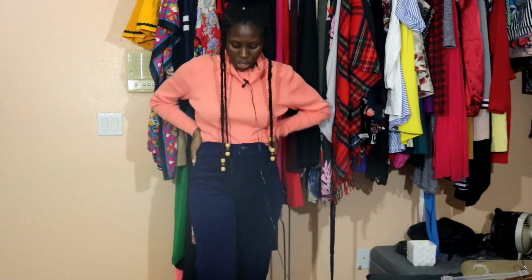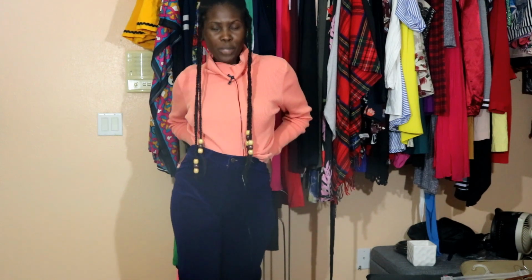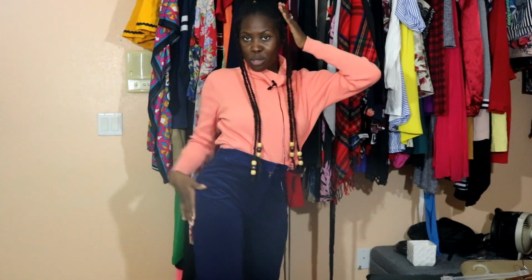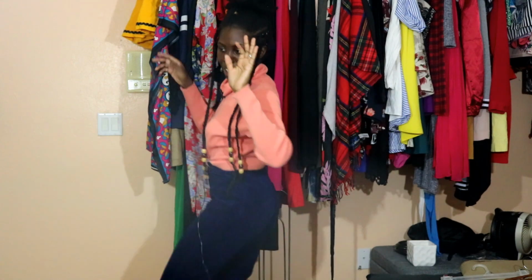Okay, you guys, and last but not least, I got these fabulous corduroy bell bottoms from the little boys section. You guys, shop in every section. Do not skip out at your thrift store. There are hidden treasures in every single corner of your thrift store. So I got this from the little boys section. Super cute. Look at those curves. Little boy wear. Curvy. Hey.